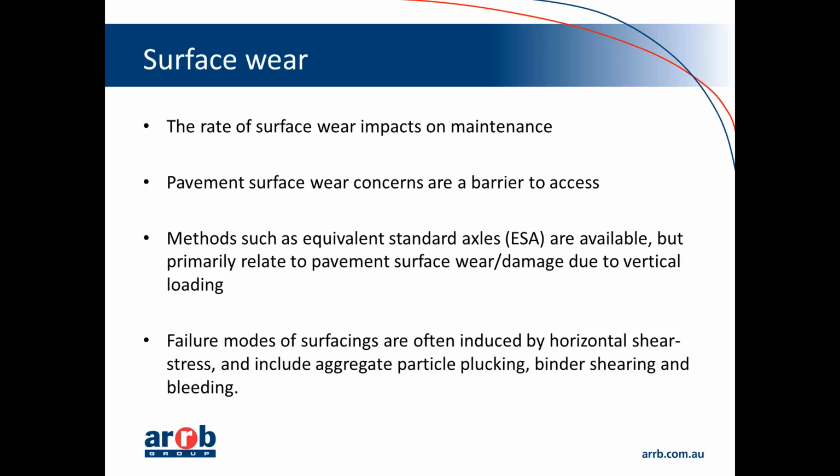Currently, to try and achieve that, there are methods such as ESAs and others which can be used to get an indication of what the surface wear might be, but these are very much based on vertical loading only. They don't include any consideration of the horizontal loading that can occur. But it's been found that a lot of the failure that can occur in the surface is actually due to those horizontal forces rather than the vertical.